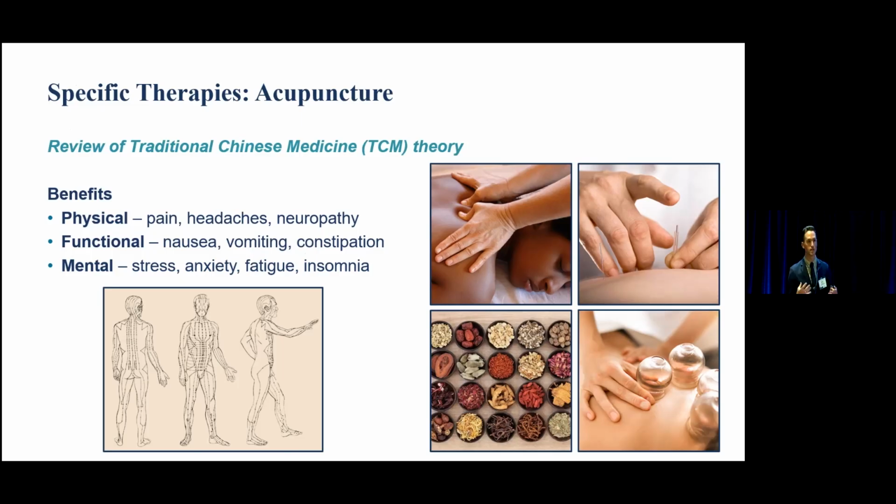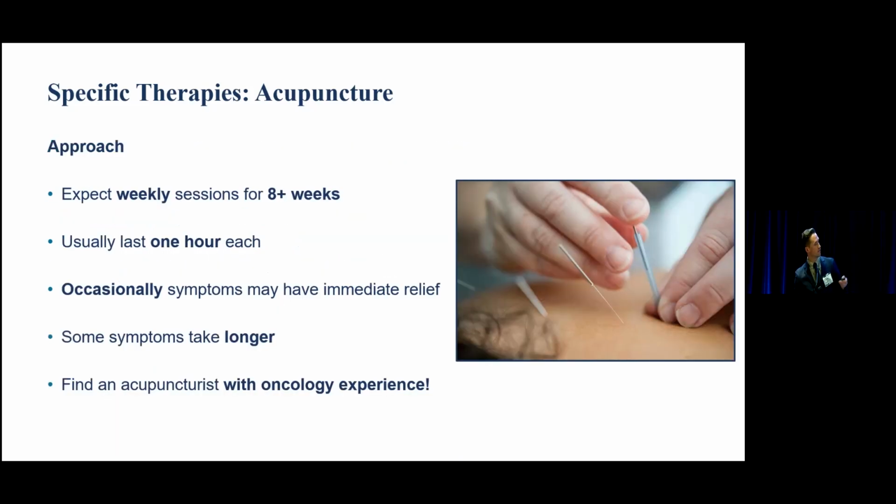But we also use massage techniques, herbs, things like cupping, but making sure that you find an integrative acupuncturist who has experience with oncology is very much recommended, so that there can be no complications that come from these. So just making sure that you're finding an acupuncturist who is literate in the field. So if you do go to an acupuncturist, and this is about what we do at Fred Hutch, you can expect about a weekly treatment that would go on every week for 8 weeks or so, at least to begin. They'll usually last about an hour. You may get some immediate relief from your symptoms, but chronic symptoms may also take longer, like fatigue may take a little bit more time to address.